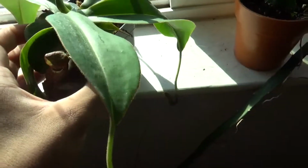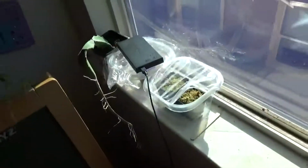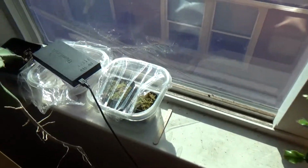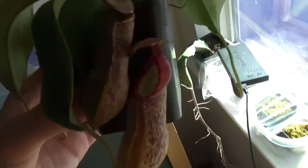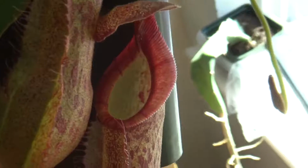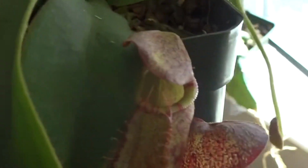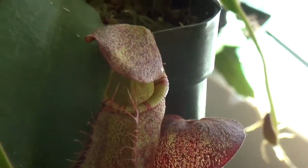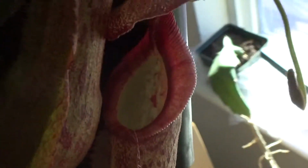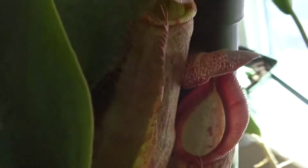I didn't really realize that it's this big picture. Hold on, this is always a pain because of all the leaves and everything. There we go. I never realized that the pitcher would get this really, really dark red peristome. Right when it opened, it had a peristome that looked like this one, except a bit more flared, with the red striping. Now it's just completely red. I don't even know what happened to it.